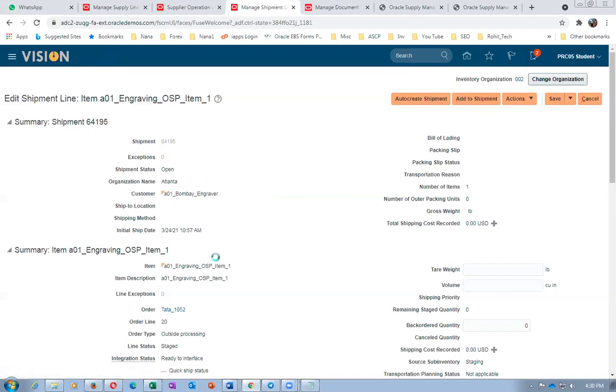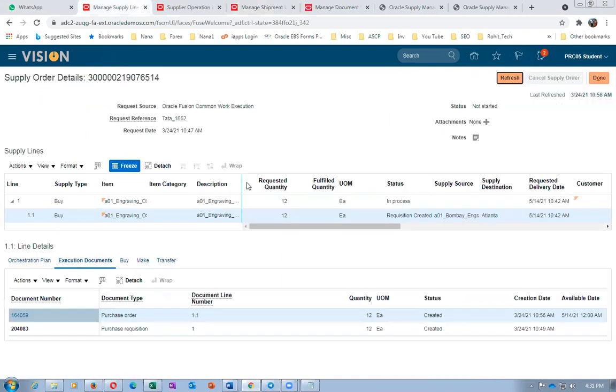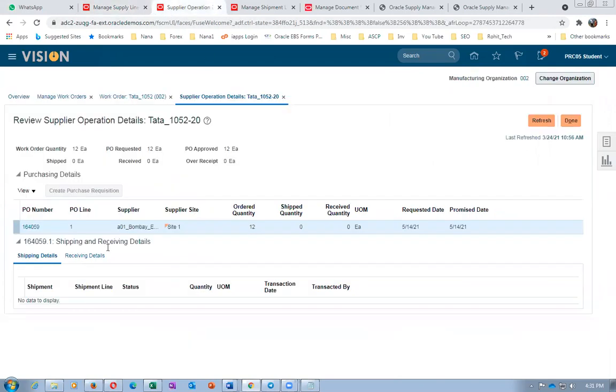So we are going to perform the ship confirmation. Once you ship it, it will update on the inquiring on the supply lines that what happens is also shipped actually in this place. If you see, the shipment line will also be populated if you refresh.